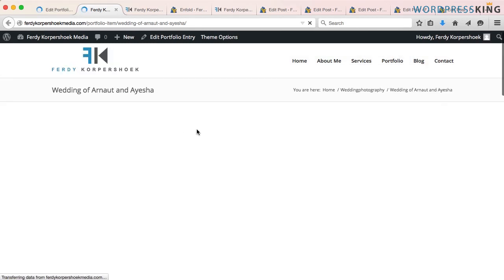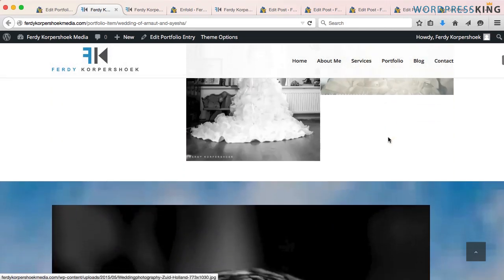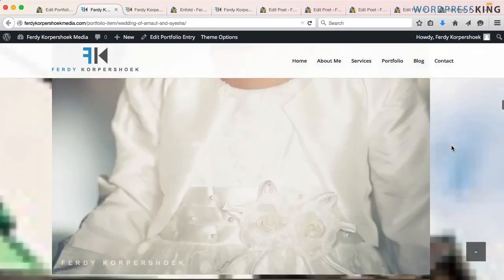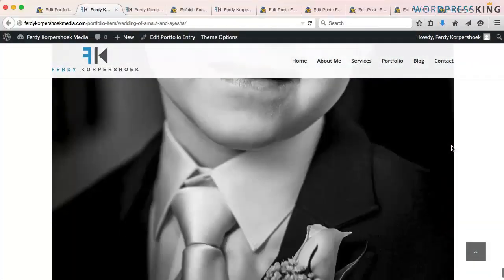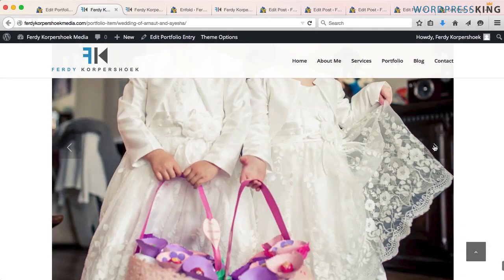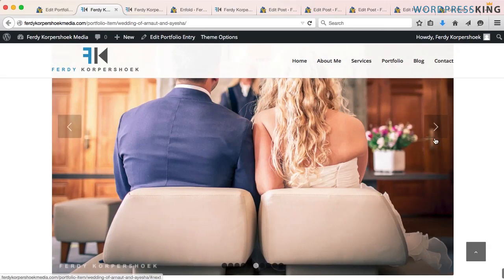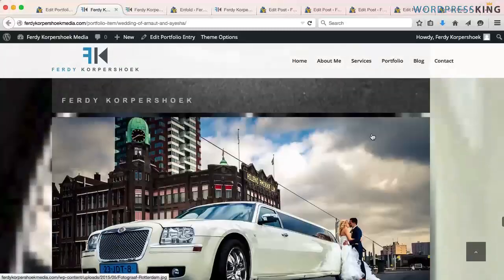So we can show it as a masonry image gallery, or like this. We have a weird background, I see. This is because I placed it accidentally in the color section. Or we have something like this, but this one I rather use, you see it going up, up, down. I rather have then the same formats for everything. I will show that later.